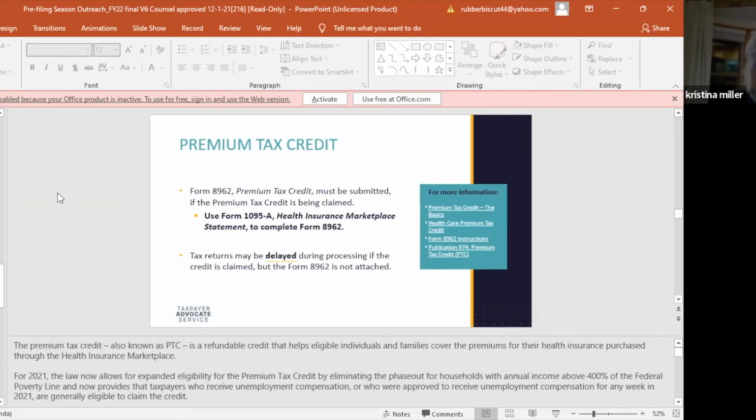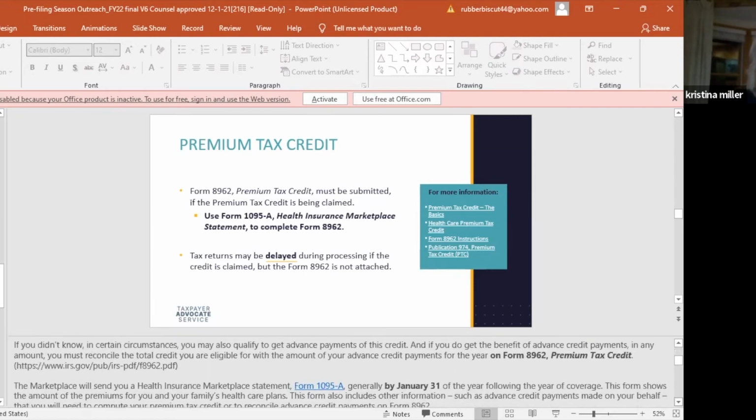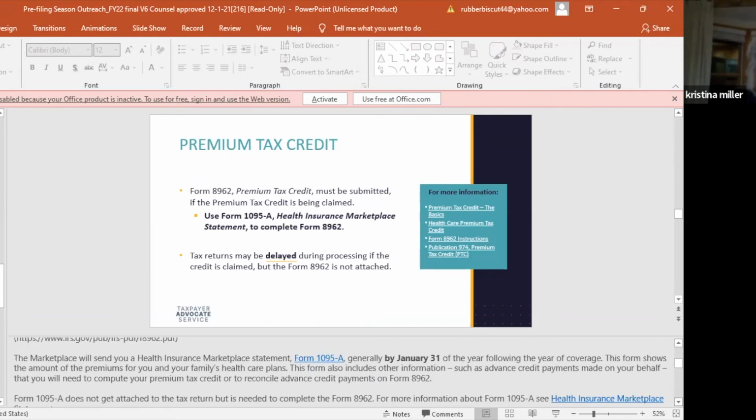For 2021, the law now allows expanded eligibility for the premium tax credit by eliminating the phase out for households with annual incomes above 400% of the federal poverty line. Taxpayers who received unemployment compensation, or who were approved to receive it for any weeks in 2021, are now generally eligible to claim the credit. The marketplace will send out that Form 1095-A generally by January 31st of the following year, so it should be mailed to taxpayers at the end of January. That is the documentation you should have and need to use when completing a Form 8962.